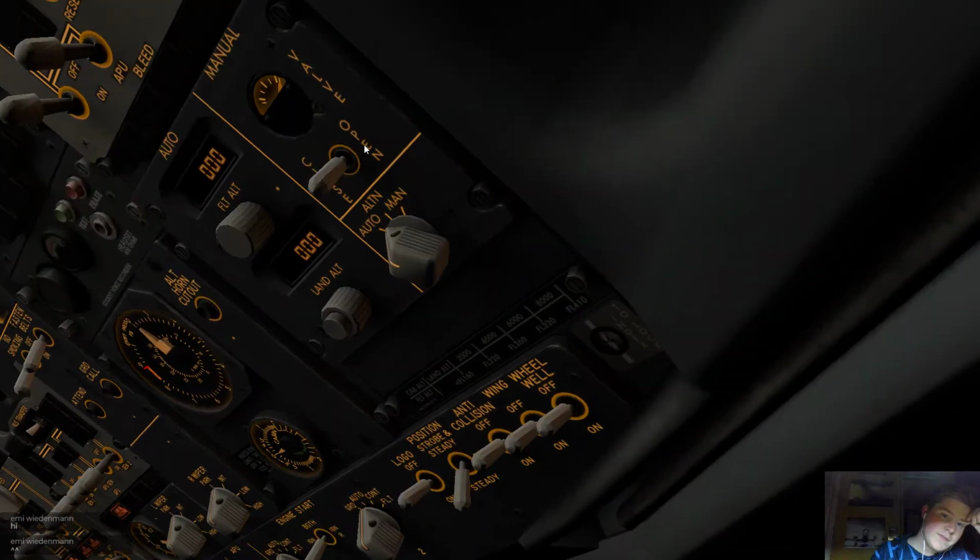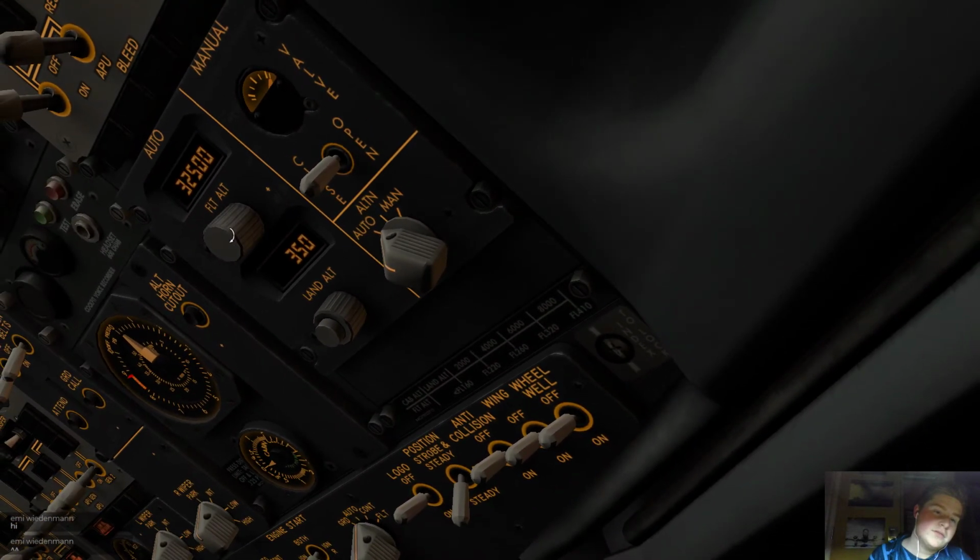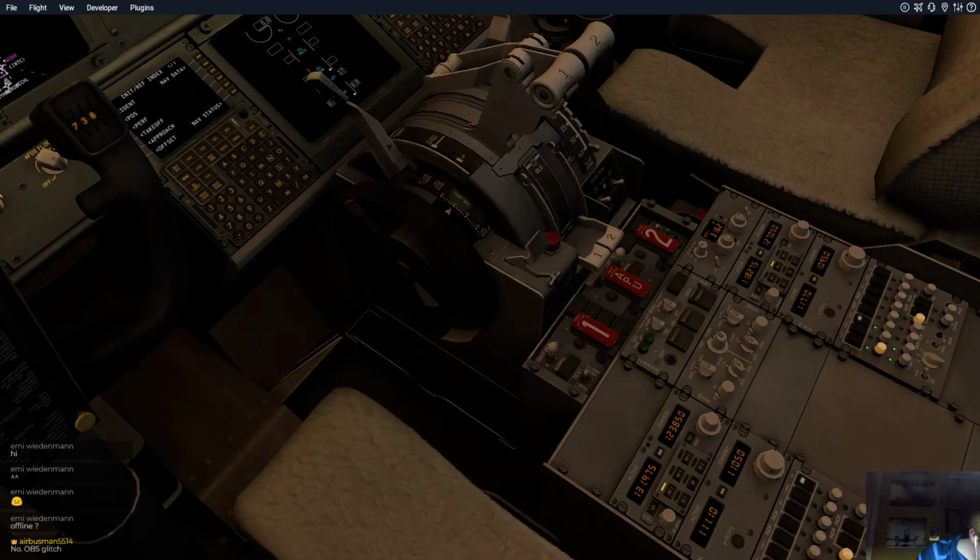Yep, there it goes. Flight level 330, with 300 feet for the landing altitude, and 350 feet for the landing altitude, and flight altitude, flight level 330. Yeah, wrong. There we go, 330. Alright. Cool. Let's see if that works. There we go.